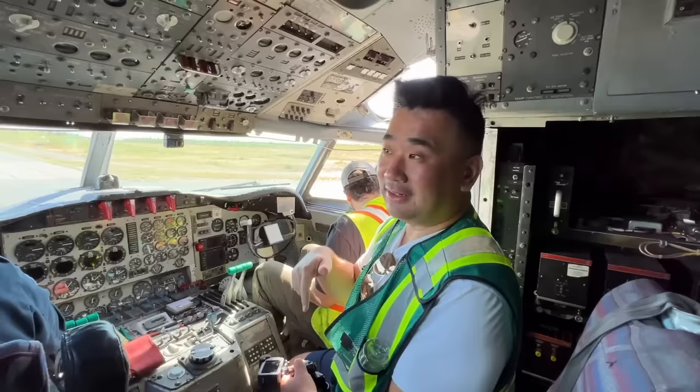Right now we're moving, but we're actually under tow, and we're going to load up the cargo on the Lockheed Electra.